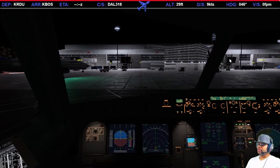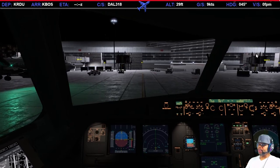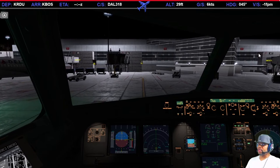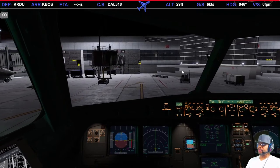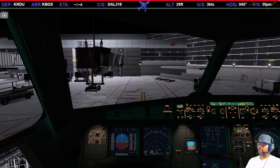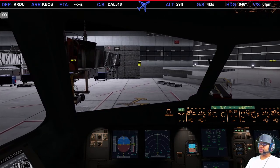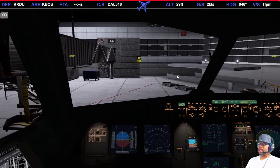Taxi light off. Even though there's no one to blind, but that's the standard. You turn your taxi light off as you're turning into the ramp. And we do have our automated system there. Should be working to tell us where to stop. It recognizes we are an A321, so it gives me confidence that it's working.